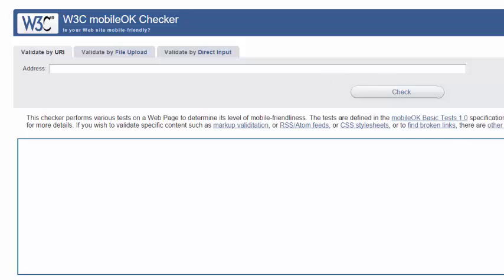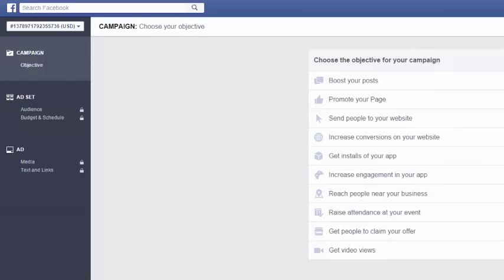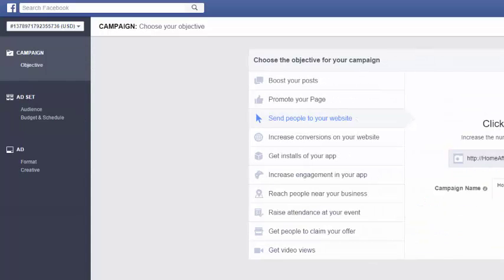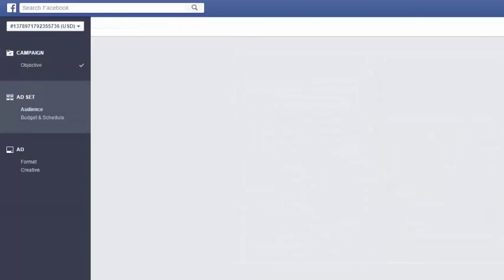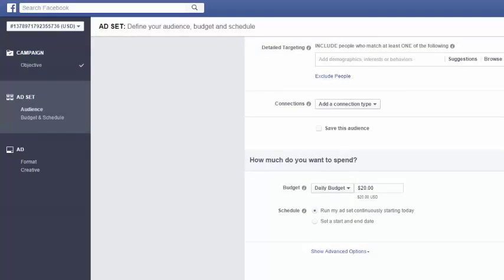Now let me show you something really quick. For those of you who run the test and your site doesn't pass, it doesn't mean that you can't run ads in the meantime. While you're waiting to get your website to where it is truly mobile friendly, watch this. When I go to deploy my ads on Facebook, I'm going to send people to my website. Again, we're just going to throw in a dummy URL for the time being. Let's continue to our ad creative.